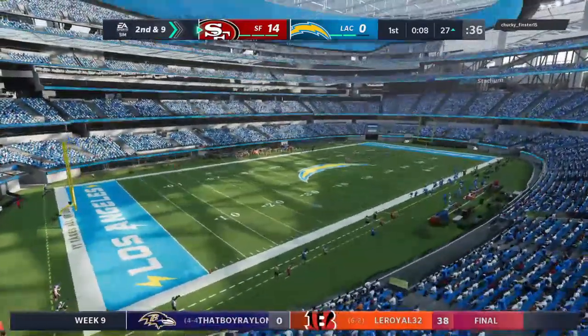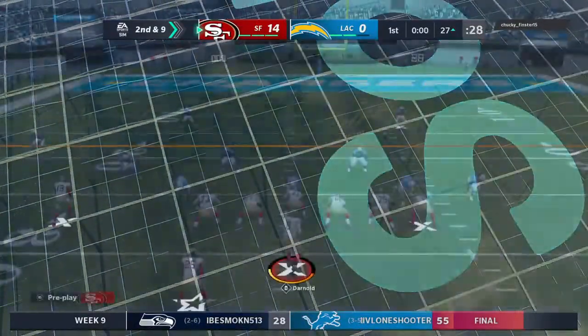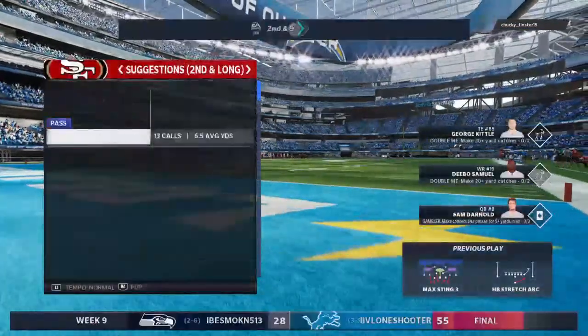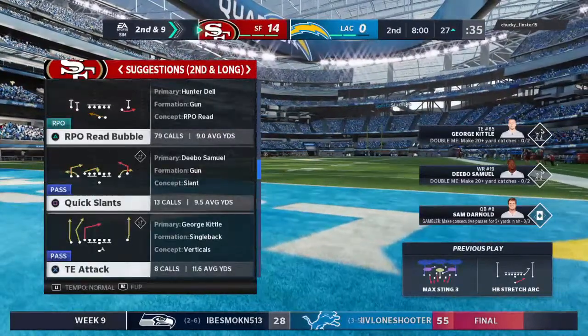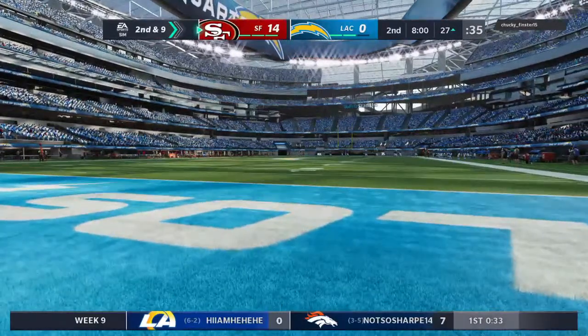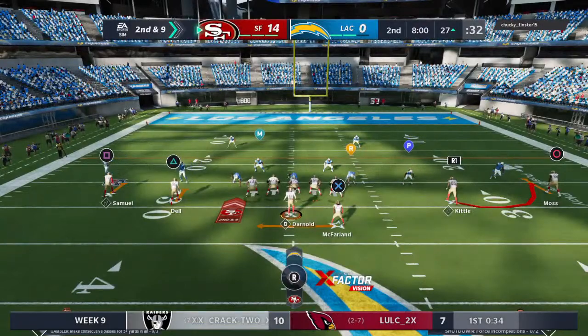Just a yard on the 1st down carry, so it's 2nd and 9. Brings up 2nd and 9. 14-0 to score. This is the NFL on EA Sports. 14, Chargers nothing. Still 9 yards to go on 2nd down from the 27.